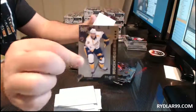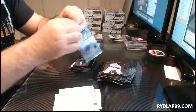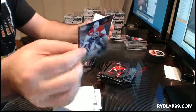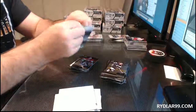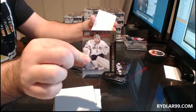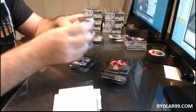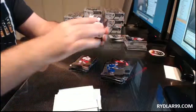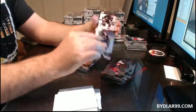Rookie gems. There's your Seth Jones for Nashville. Not bad for Nashville. Four rookies already. Quad Patrick Roy for the Avs. Triple Jack Campbell for the Dallas Stars. Double for the Carolina Hurricanes, Jordan Staal, and it is doubles. All base.